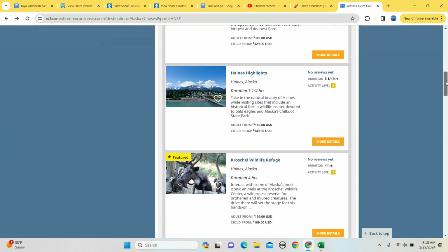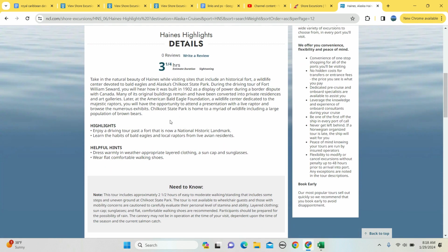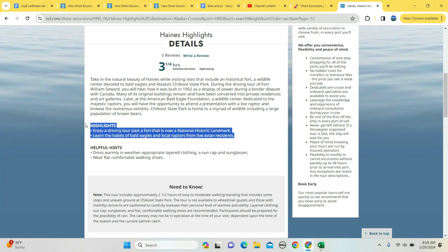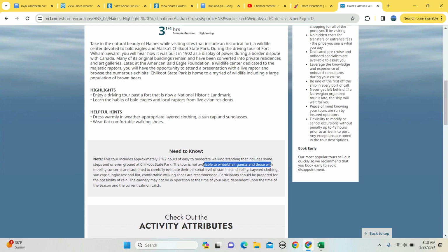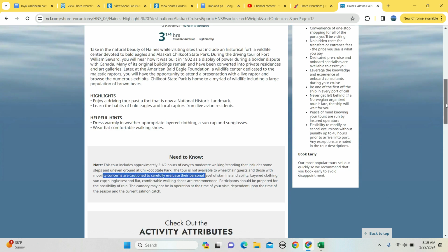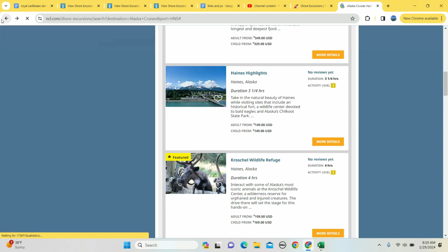And what I like about the Haines Highlights tours, imagine you're a chocolate shopper, right? You want coconut, but you might want to try vanilla, strawberry, or caramel ones with nuts. Highlights are great. You get in a vehicle, they're going to take you around to see everything. $149 for everybody, 3.5 hours, and you're going to see the sights. And they just can't emphasize enough to dress warmly. And again, this tour is not available to wheelchair guests. And if you have folks in your party with some mobility concerns, just be mindful that this one will be challenging. There's nothing worse than spending a lot of money on an excursion that you cannot enjoy.